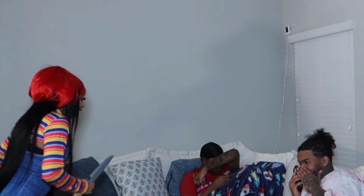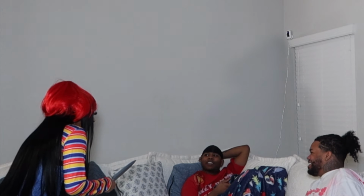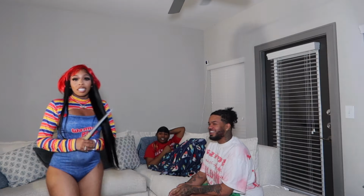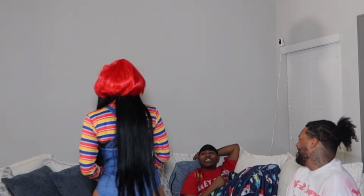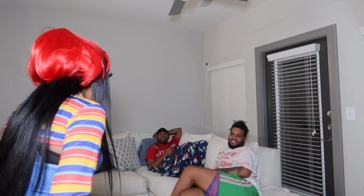Wait, it's the red wig I'm talking about. That's cute on your body, though. I need to see it without the wig on. Okay. That's actually cute, though. Like, I like the all in one. But you need to take the wig off. No, you need to take that off.